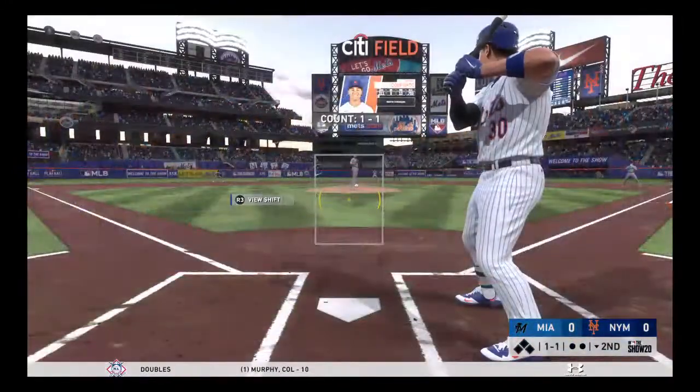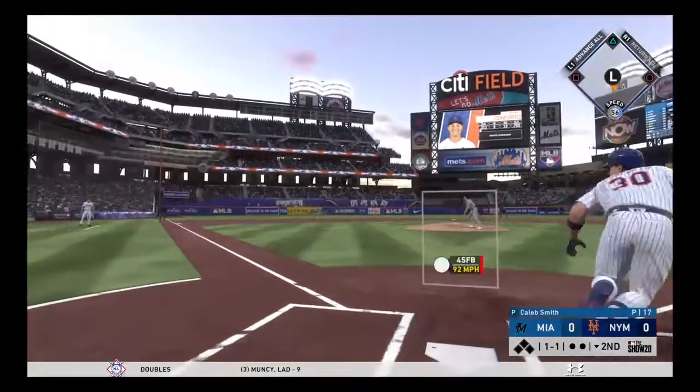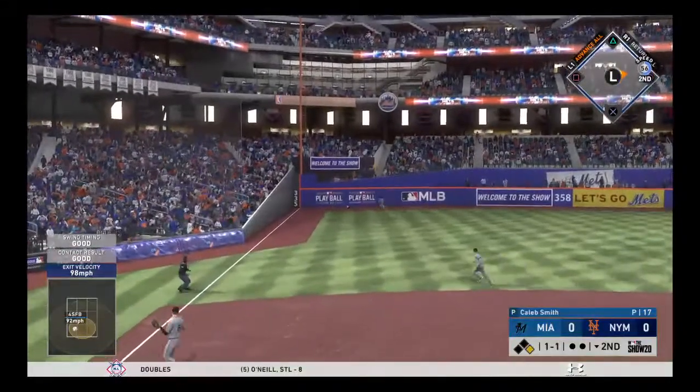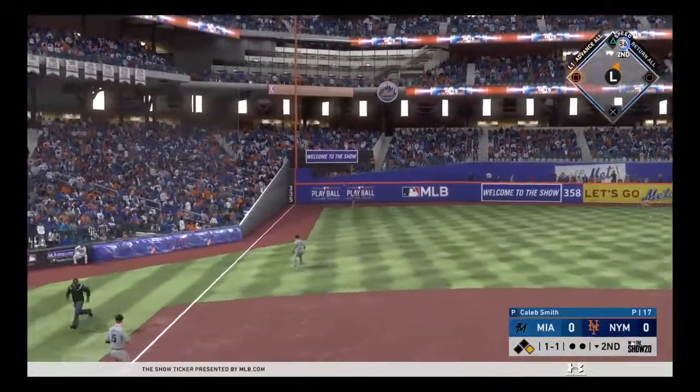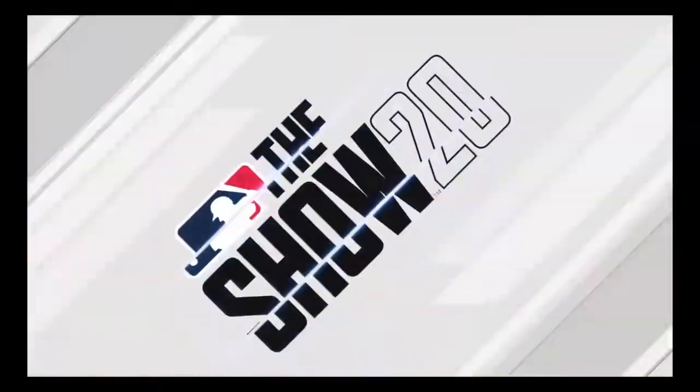So here's the cleanup hitter, Michael Conforto. He's set to lead off the home half of the second. Swing, line drive. That's going to be trouble. And now it'll rattle up against the wall. And he's going to get to second now with nobody out.